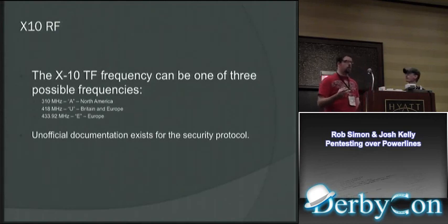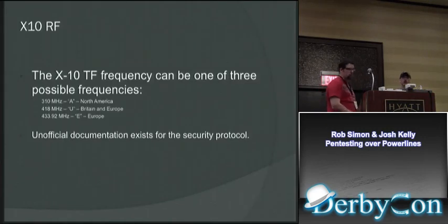While there's some security documentation and protocols around this, none of it's official and none of it's really out there. While we were looking, we found references here and there, but we couldn't find a single source of the information. And just to clarify, there's kind of two parts of the protocol. There's the X10 protocol itself, which is well documented, but then there's the extended codes, and how the communication over RF happens. That's the one that's kind of unofficially documented a little bit on the internet.